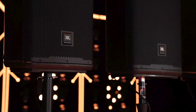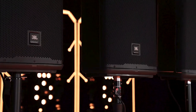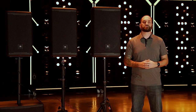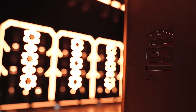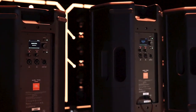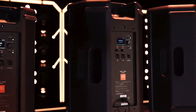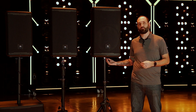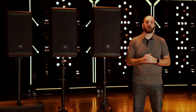All four models in the line are designed to be stackable for easy storage and transport. The EON 700 series are designed to last with rugged cabinets that'll handle anything your gigs throw at them, as well as comfortable molded handles that are very easy to carry. The full range models feature durable polypropylene cabinets with metal grills, as well as a pole cup on the bottom and a cable concealer behind it.